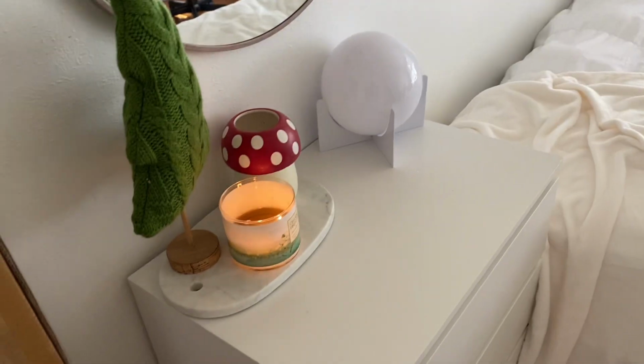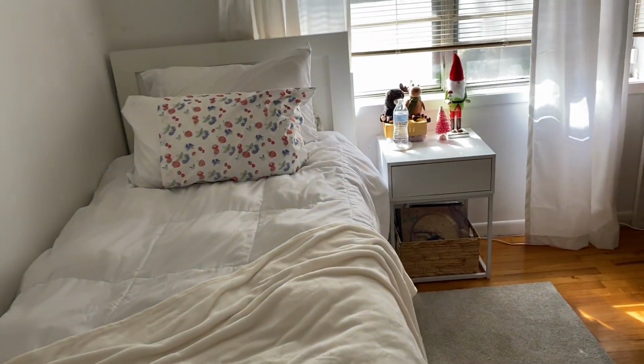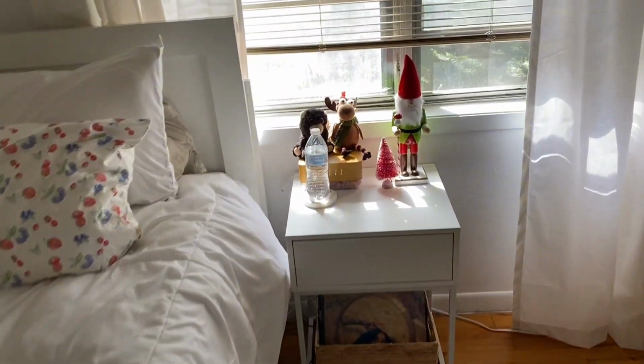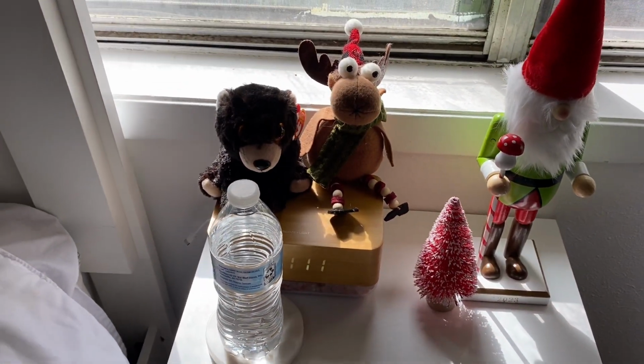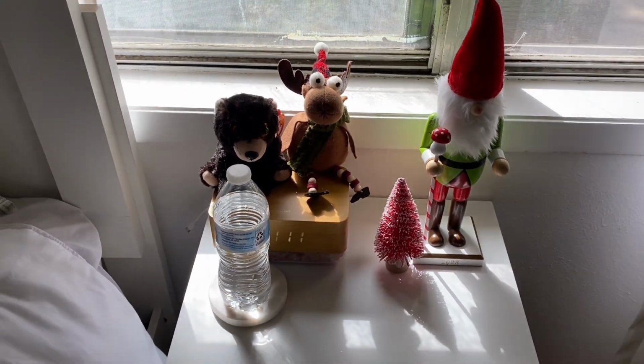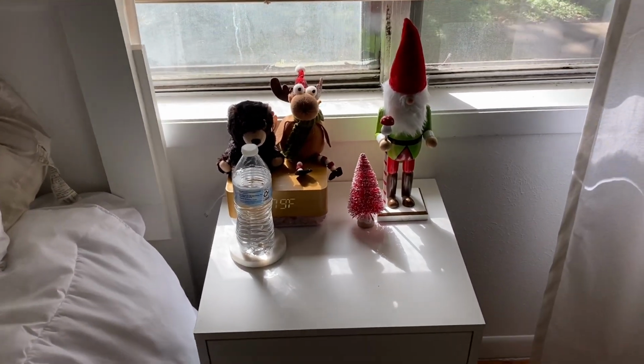So I'm going to give you guys a little tour, not too in depth, of what I've got done, and then maybe if I add more decor, then that'll be another video. But yeah, let's get into this tour. Starting off with my dresser, obviously I put in the tree right here, and then my bed pretty much looks the same. Over here to my nightstand, I added this little nutcracker, this bottle tree, and then my little Christmas stuffed animal.